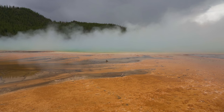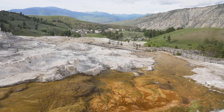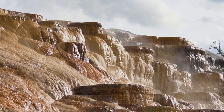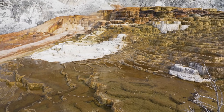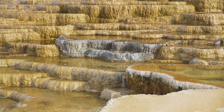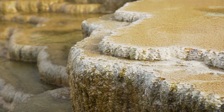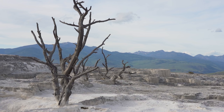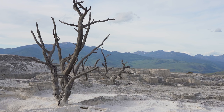By the time we got to the north end of the park, the sun was out, and we were able to enjoy the terraces at Mammoth Hot Springs. As the hot water moves underground, it picks up carbon dioxide, forming a weak carbonic acid. This acid dissolves the limestone rock around it. When the water reaches the surface, some of that carbon dioxide escapes, causing the dissolved limestone to be deposited in the terraces.